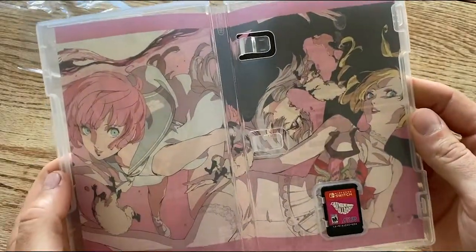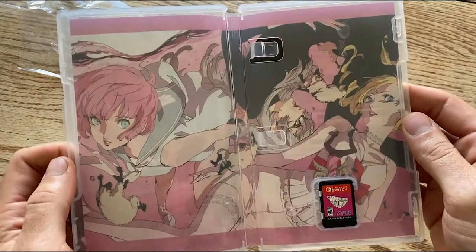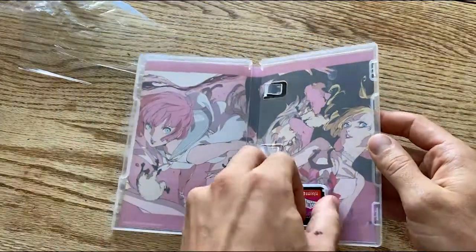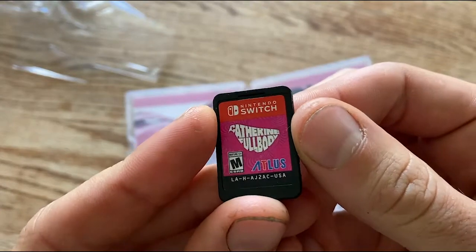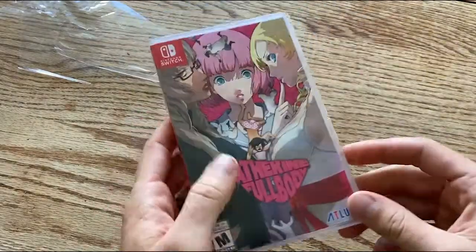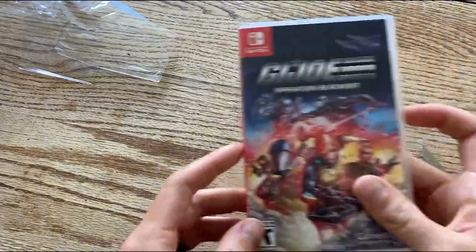And it's got some inside cover art, and you can just tell from this artwork that it is going to be a strange ride, and it'll be a fun casual review. This is what the cartridge looks like. I just hear a lot of people like it. I've never played a dating simulator before, so I don't know if it will be my cup of tea or not.